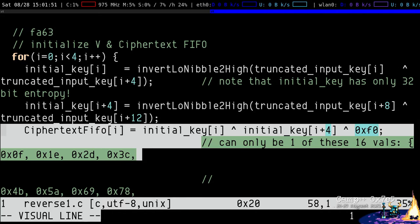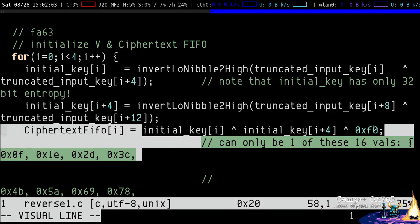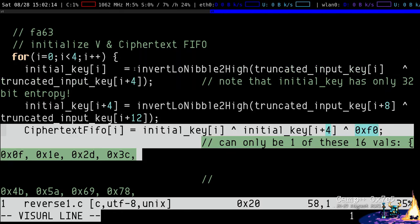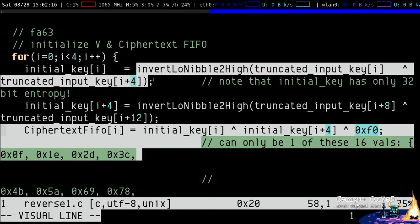But 0xf means that you undo the inversion when you do the invert low nibble to high nibble. So that means that what really happens here is you have in the low nibble exactly the same value as you have in the high nibble. In the initial key I, you have this value. This is the truncated key input. And here you take these two values and you sort them by one.